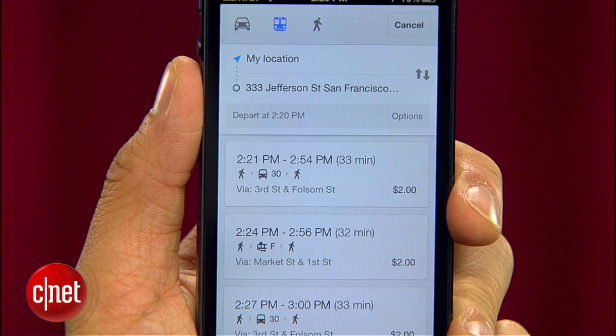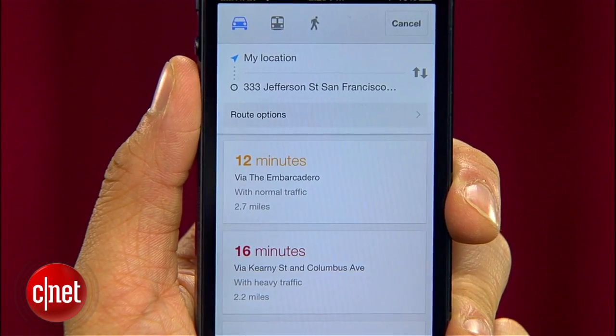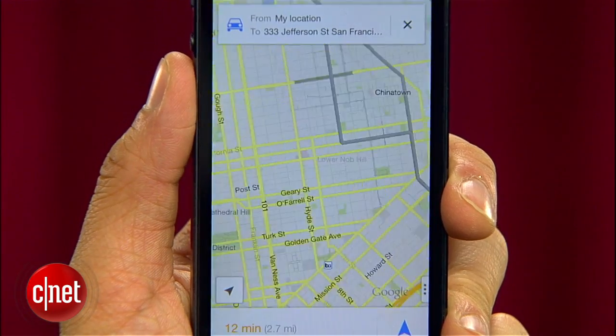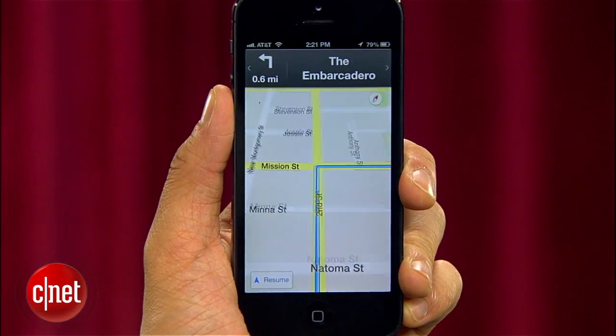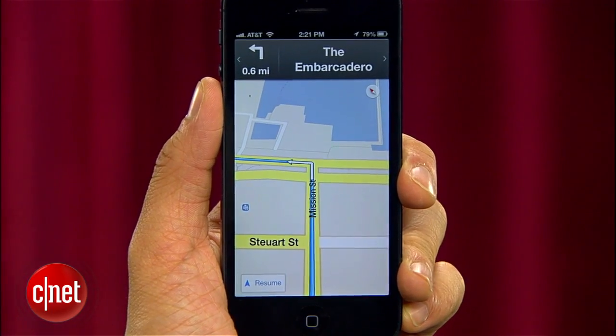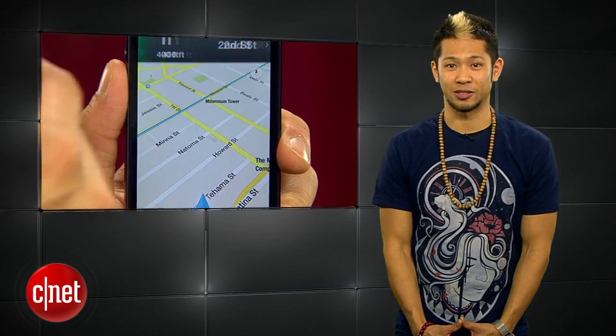Just press route, and it will take you directly into the Google Maps app or any transit app of your choice that you have installed, and voila, there you go. See guys, I know it's an extra step, but it makes using Google Maps easier without having to jailbreak your phone. And trust me, you'll impress your friends with this.